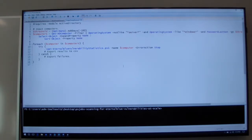So you've got 5,000 some computers. I would say on average, this little commandlet function, whatever you want to call it, takes maybe 20 seconds to run. So do the math on that. You're talking a day at least. You know what I mean? It's not even remotely feasible.